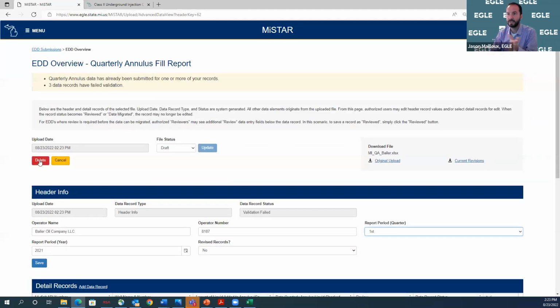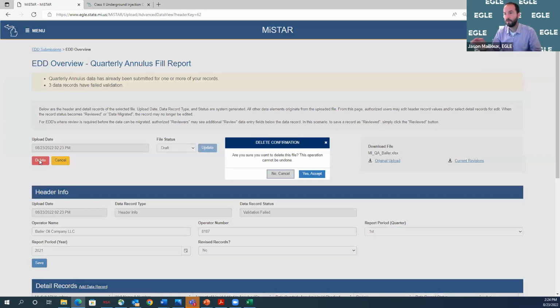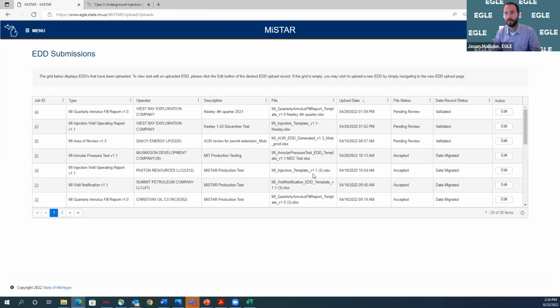In this case, since it's already in there, you might run into this case where you start getting down an EDD road and you're not sure, or you get a validation error and you realize, hey, I made an error on every single well and I had 50 wells. You can hit delete and get that out and say, okay, I'm not going to do that right this second.